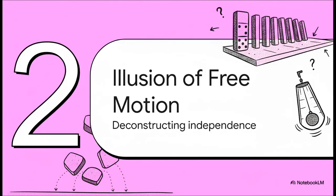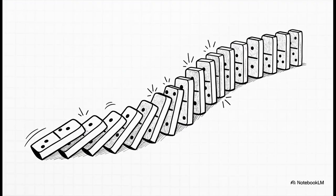Okay, so to really see this illusion in action, let's look at two super simple physical systems. Both of them seem to be moving freely, but as we're about to see, they are both tied to an invisible anchor. So picture a long, long line of dominoes. You give that first one a little tap, and this beautiful chain reaction just unfolds. It really looks like a self-contained system, right? Where the fall of each domino is caused only by the one before it.